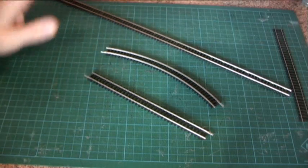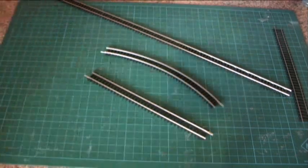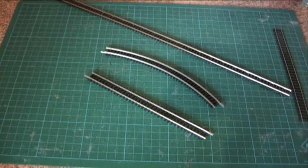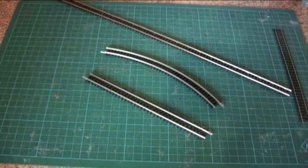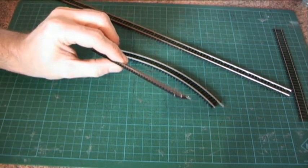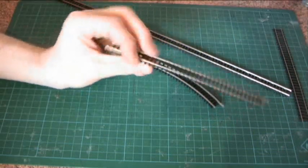They do a much bigger selection of points. First of all, they do different sizes of points, so short points, medium points, long points. They do crossovers, they do wide points rather than just right and left points. They do catch points as well, which if you're not familiar with those, they go near sidings to prevent rolling stock rolling back onto a main line. And they also do things like slips and crossovers. So a much bigger selection of track variants available in the code 80 Streamline, but still rail height unprototypically high, sleepers again unprototypically thick, and also the spacing is slightly too close together.